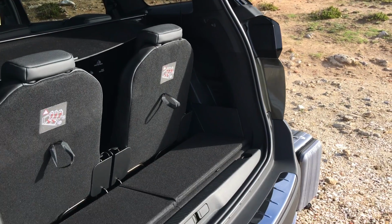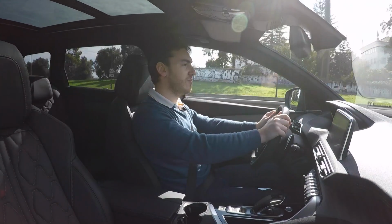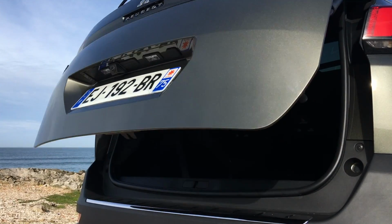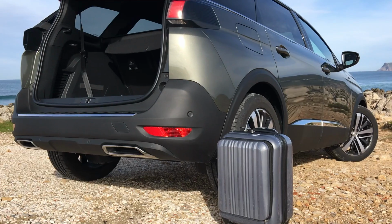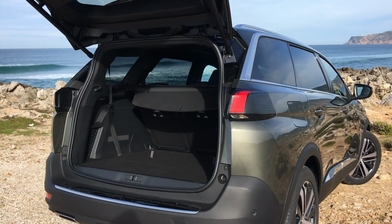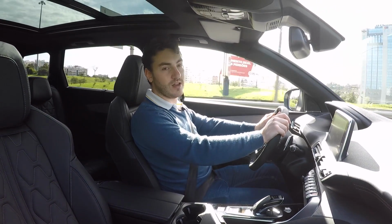Speaking of space, with all of the seats in place, there's obviously not loads of boot room available, but enough for a couple of bags. Totally remove those 2 rear seats and you'll find 1,060 litres of space. Fold the middle row totally flat and there is a gargantuan 2,042 litres available. So what's the all-new Peugeot 5008 SUV like to drive?